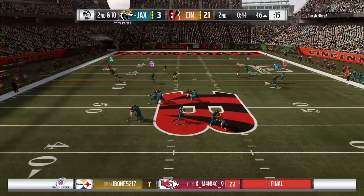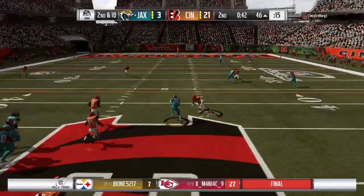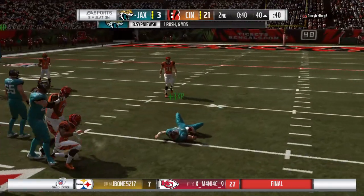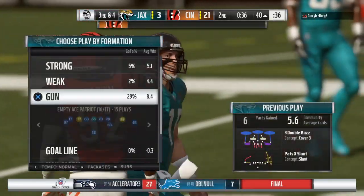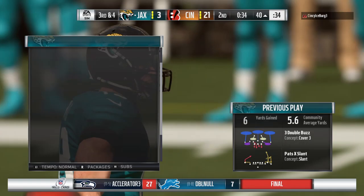He'll look to throw. Escaping the pressure right. And he'll be brought down, it looks like right at the 40. 6 yards there off the scramble, but it'll still leave him with a third down.